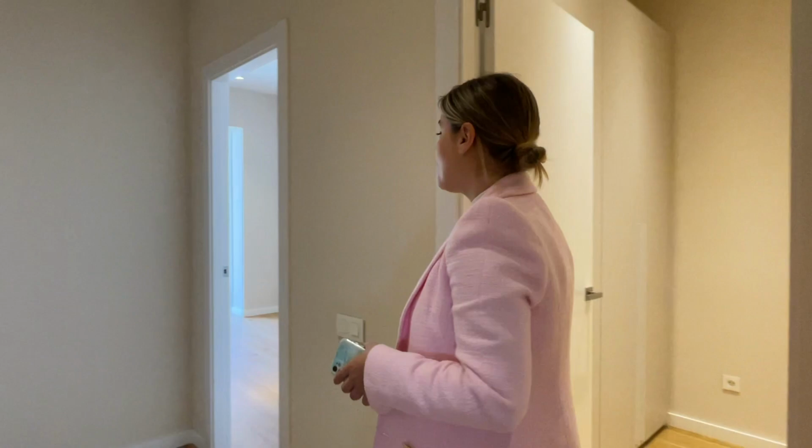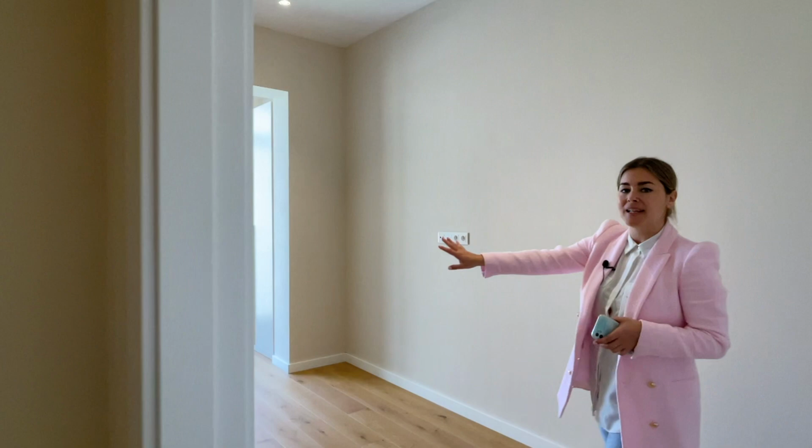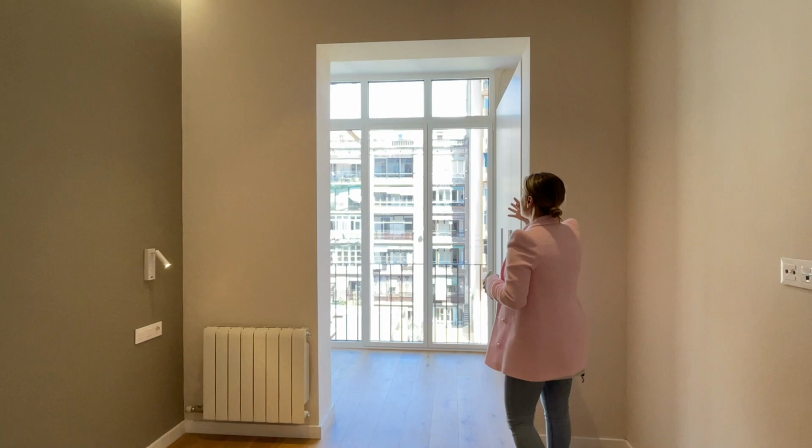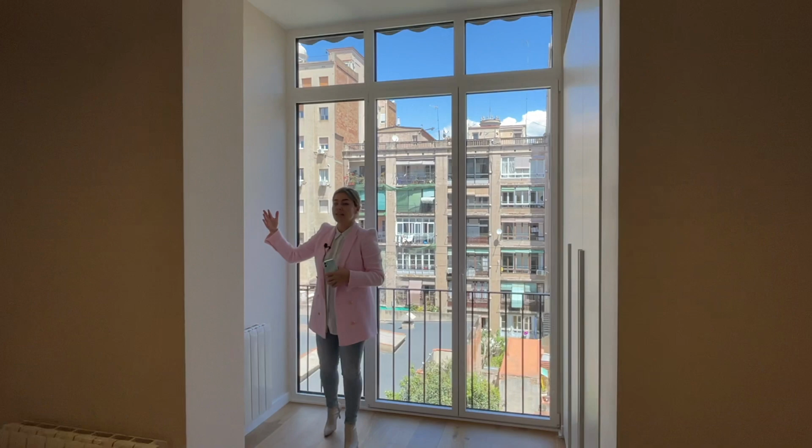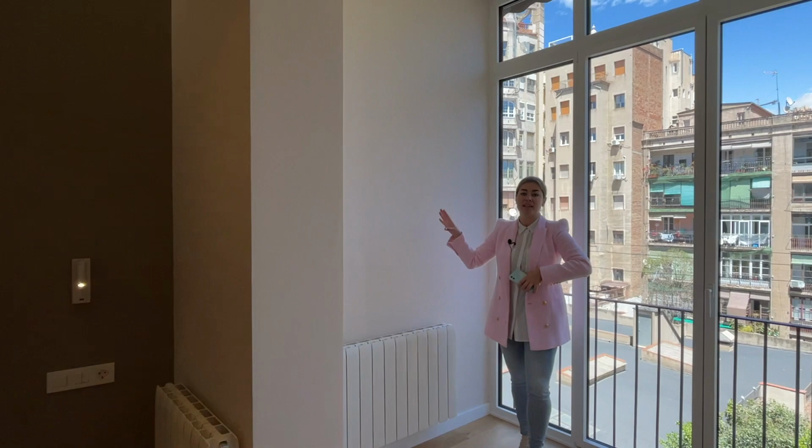The bedroom next door is also a double bedroom, and as you can see, it's exterior. It's facing also an interior courtyard, but these are the typical ones we find in Eixample, and there's plenty of natural light. Over here we have custom-built closets again, so plenty of space. And this wall is now separating the two bedrooms, but if we opened it, we could have a big gallery that could be turned into a common dressing room if that's what you want.